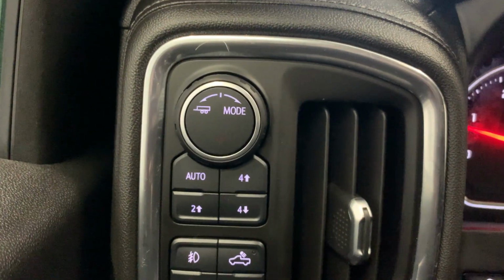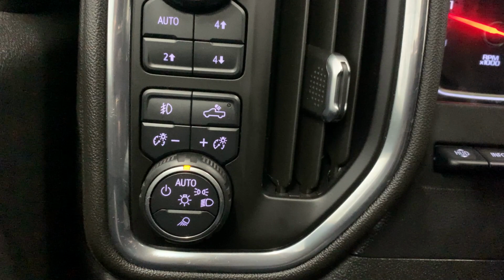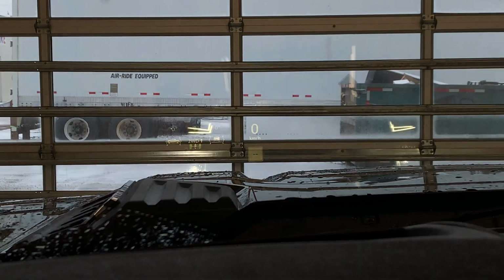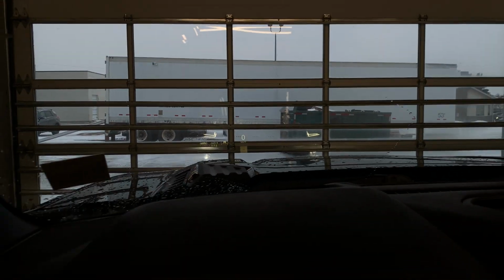Over here, we have your drive mode selector, including tow mode. We have your automatic 2-wheel to 4-wheel drive selector, automatic headlights with your bed light, fog lights, as well as your gauge cluster illumination there. We also have a heads-up display on this vehicle, so you can see, so we get this in focus. You can see all the information being displayed on your windshield there.